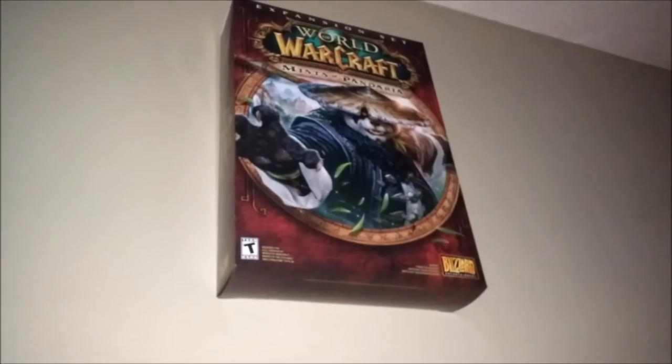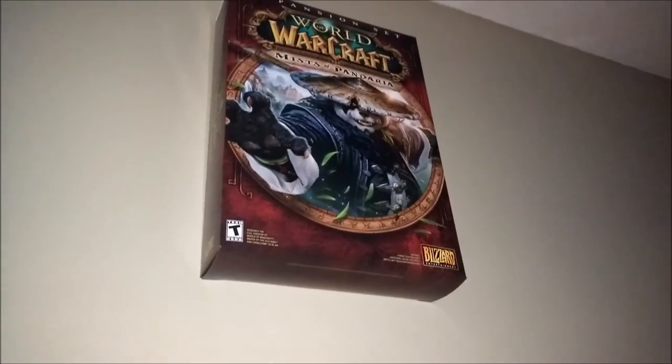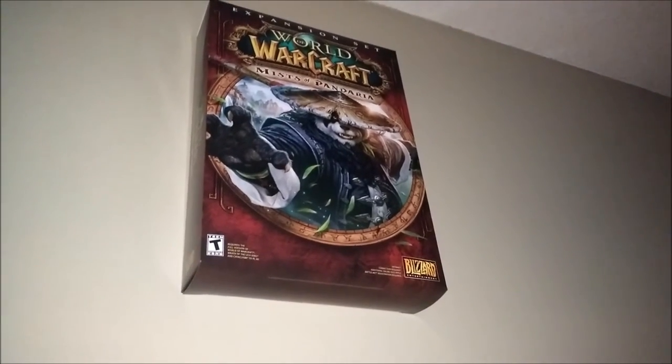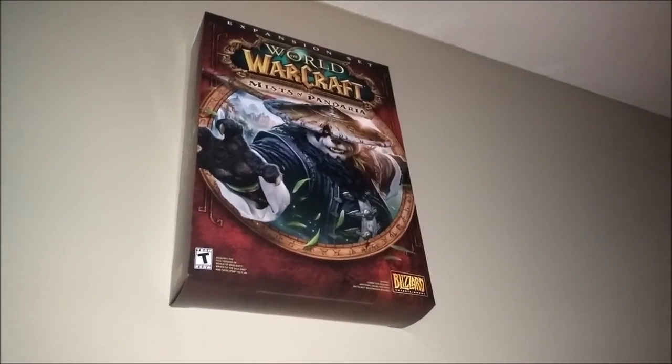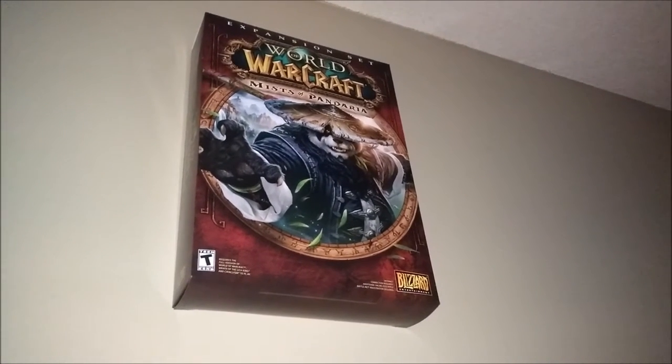It is a life-size model of the Mists of Pandaria World of Warcraft expansion set. I received this when I went to the launch event for Mists of Pandaria. I've been to every single launch event since Cataclysm. I've been playing the game since right before Burning Crusade, but I never went to the launch events for Burning Crusade and Wrath of the Lich King. So I started going ever since Cataclysm came out.